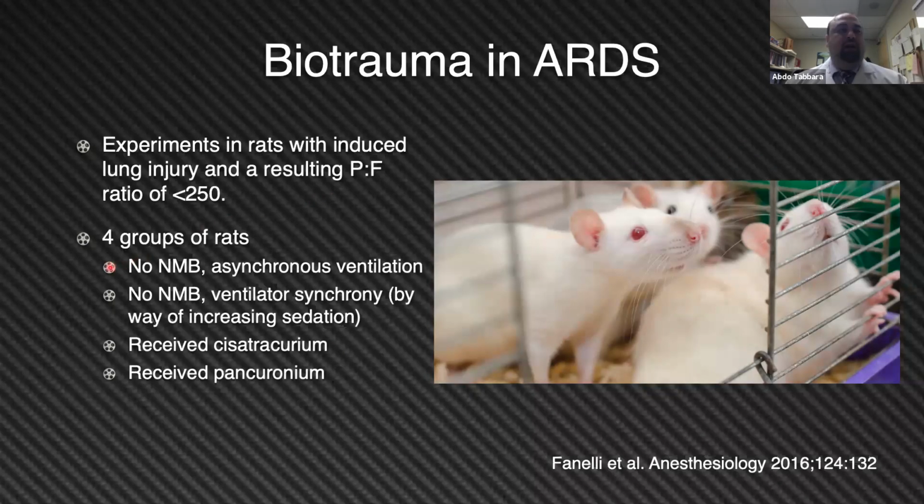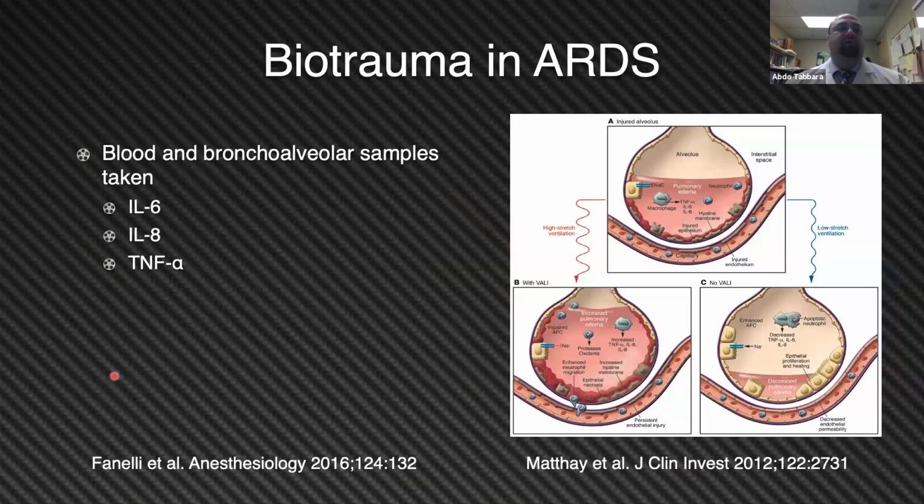The first group was not given paralytic, and they were allowed to have asynchronous ventilation. The second group was also not given paralytic. However, they were synchronous with the vent, and this was done by titrating their level of sedation. The third group received cisatracurium, and the fourth group got pancuronium. And then they looked at blood and bronchoalveolar lavage samples, and they measured interleukin-6, interleukin-8, and tumor necrosis factor alpha.